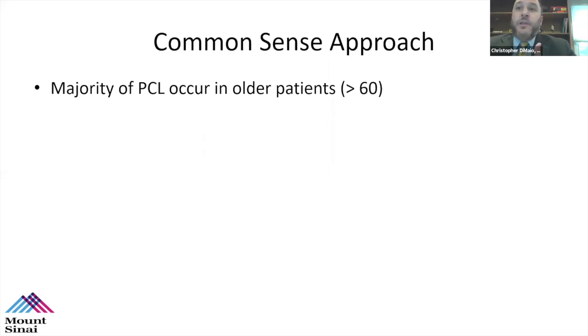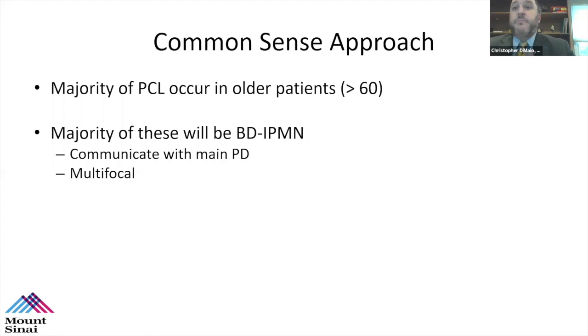So the first factor is that the majority of cysts occur in older patients, who are typically greater than 60. The vast majority of these cysts will be branch duct IPMN. You can basically make that diagnosis given their age, if you can demonstrate that these cysts communicate with the main pancreatic duct, or if there are multifocal cysts, as branch duct IPMN can uncommonly be multifocal.